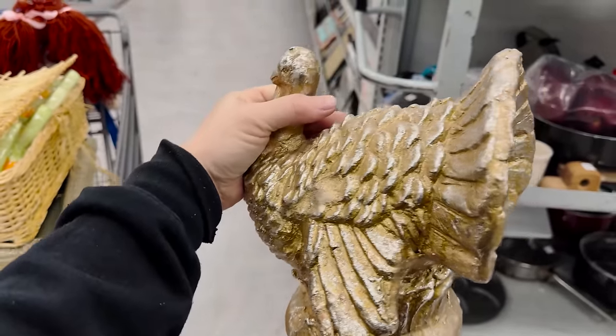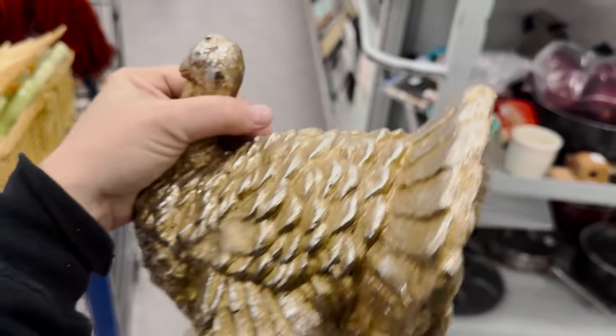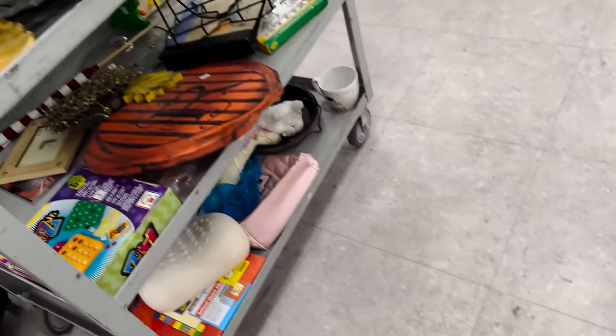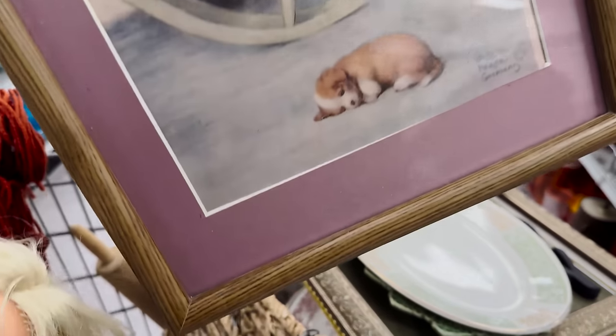I know it's the wrong season, but I think I'm also gonna grab this for $2. Zeb loves these for Thanksgiving. I can just touch that up a little bit there. And I almost missed another rolling pin for $1.50. Cute. So I found this precious little print for $1.